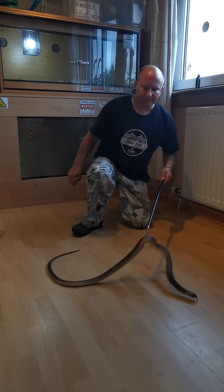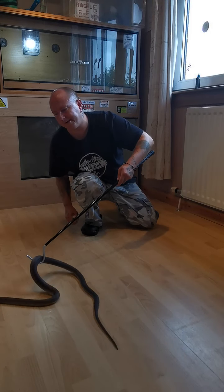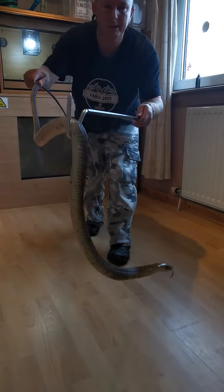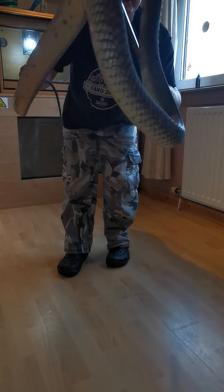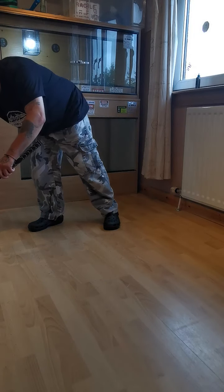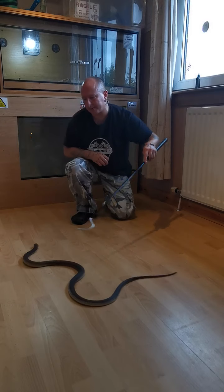Hey guys, this is Fudge. Snouted cobra, Naja annulifera. Wonder if you'll let me hold them up to the camera so you can see them. But yeah, that's Fudge. Little Fudge, don't come up the hook. He is quite flighty at the moment. He's far more feisty than what Levi was.